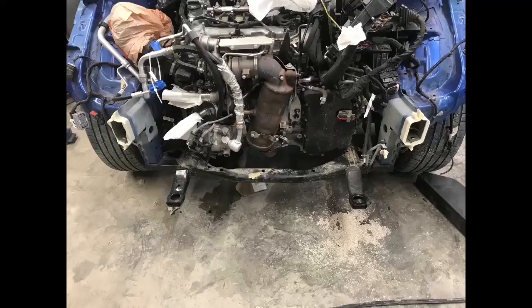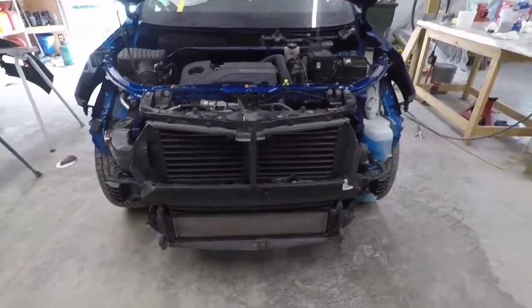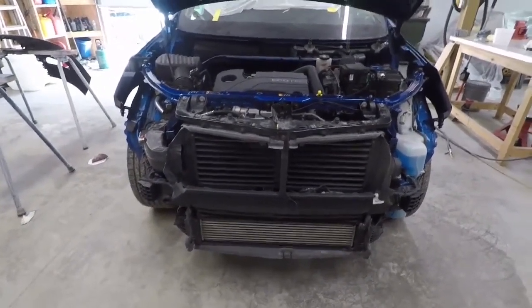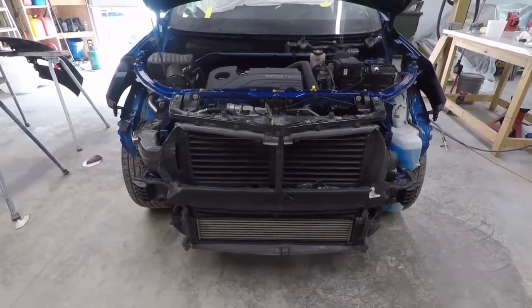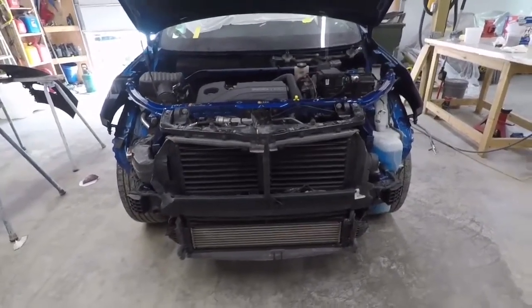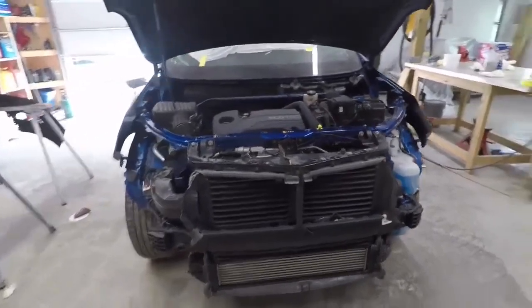So everything bolted up nice. There's all the radiators, condensers and intercooler, all that stuff that came off the donor car, and all that plastic on the front end. And man, I tell you, I haven't done this before, but I quickly figured out that if you've got a lot of front end damage, just finding a front clip is definitely the way to go.